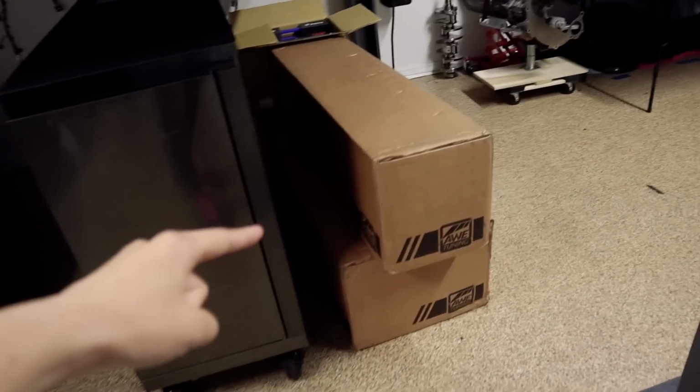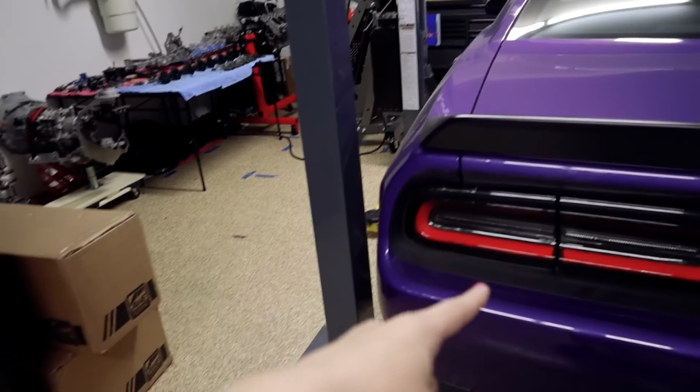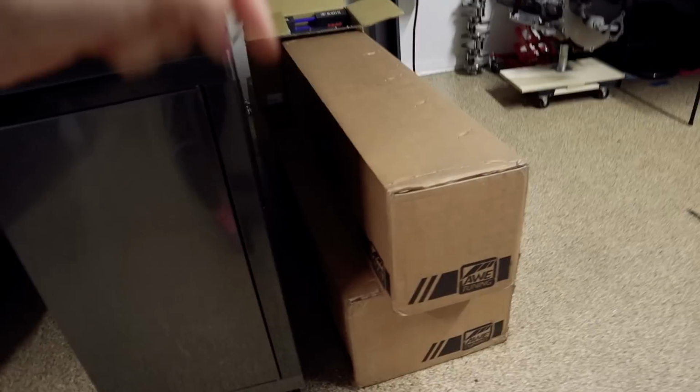One last thing, these boxes right here. So this is an exhaust. Can you guys guess what vehicle this exhaust is going on? Hint, it's not the Redeye. So if you have any guesses, let me know in the comments down below.